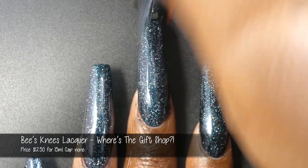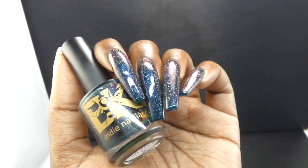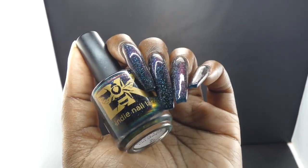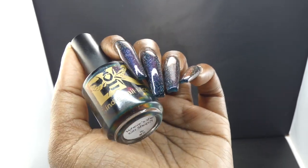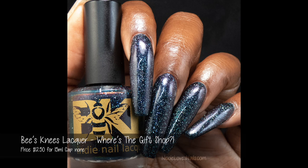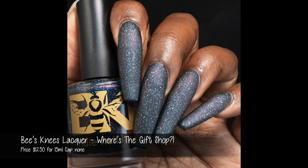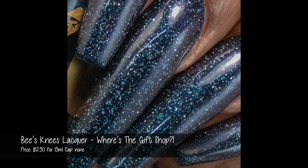The flakies in this all spread out evenly and easily on their own and do not give off any texture. This polish had really great coverage in 2 coats. I did still have some light spots, so I went in for 3 coats. If you don't have much of a free edge to speak of, you could definitely get away with 2 coats. However, the 3rd coat does deepen the color to what you see in the bottle.